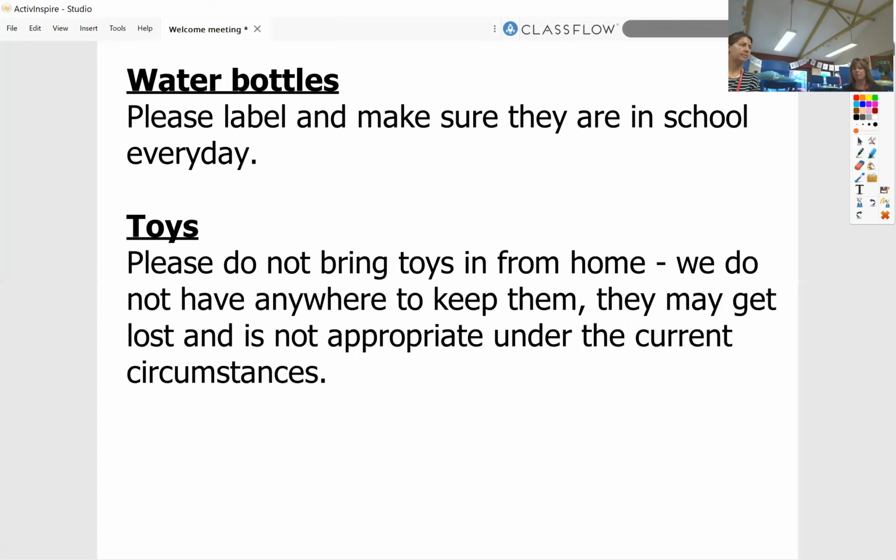So toys, we've always had a policy in Parsons Street about not bringing any toys in from home. I know that was the same in year 1, but it's really important at the moment, in the current circumstances, that they don't bring anything from home apart from their water bottle, their packed lunch and their reading books. Toys get lost or broken, and we don't want to be responsible and for children to be upset if they lose things they bring from home. So please, can they leave toys at home? Thank you.